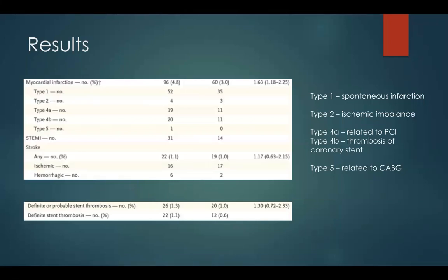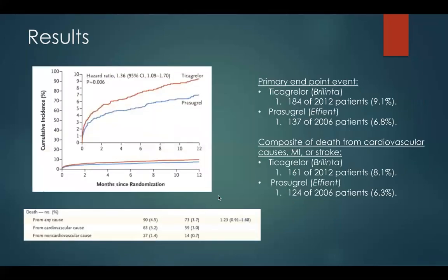Okay, well, I don't understand why Daniel was made out to be the big bad guy in all this, but what we found is that Brilinta is great, Effient seems to be great, and we still don't have a guideline to tell us which one to use in those getting PCI. But I'm still Team Brilinta, just FYI.